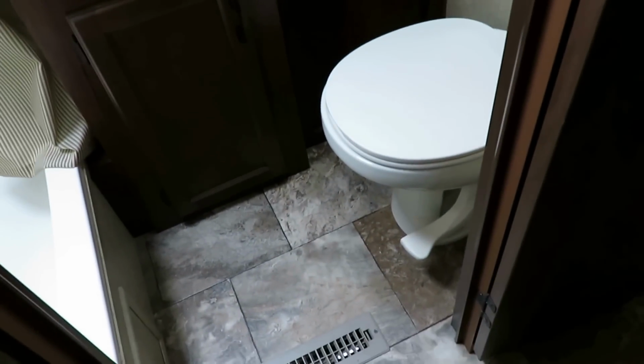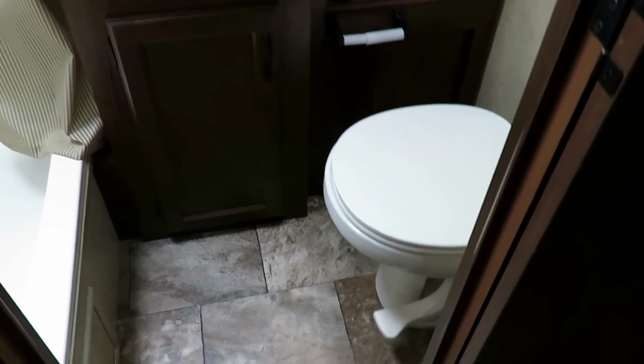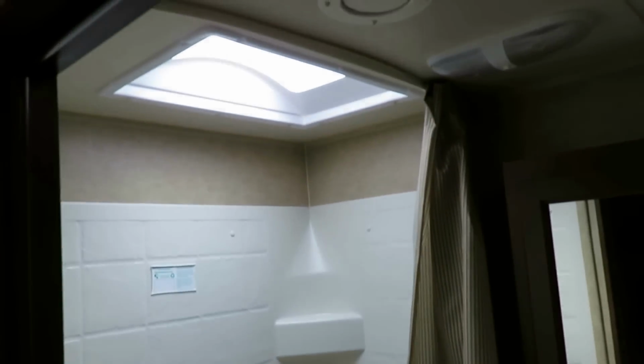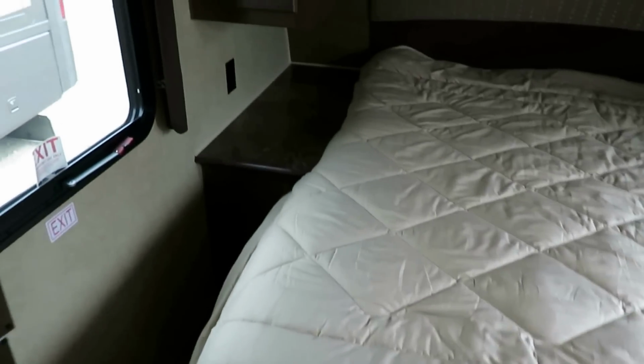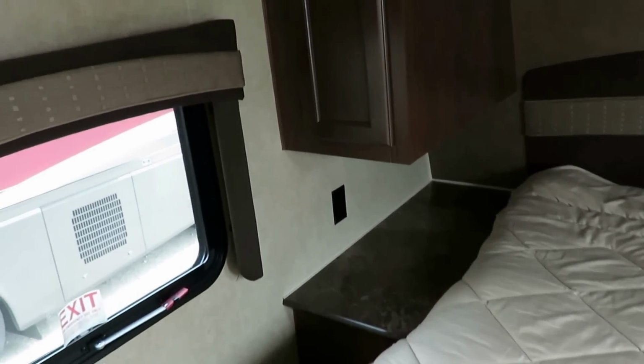One thing I want to point out in the bathroom, being an upgraded J-Flight, we're going to get the nicer porcelain stool instead of just plastic. We looked at the shower with my head in it, but just in case I missed it, there is a big skylight there as well. The front master bedroom up here, we do have a Denver pillow top mattress and bedside stands with outlets to run your CPAPs and all that good stuff.